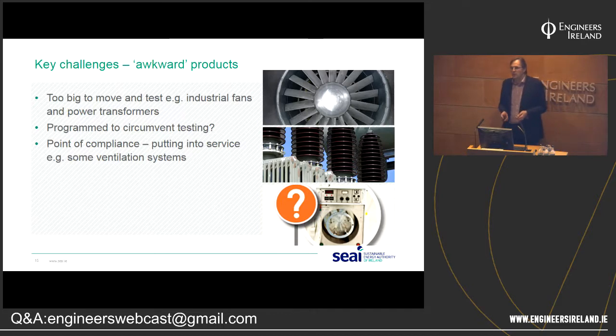Some products are too big to move. We can't send them to a laboratory in France because you can't move them. Industrial fans and power transformers might be good examples of that. So we have to find different ways of actually testing those, quite often in situ, often where they're being manufactured, potentially, or where they're actually being installed. But that's a challenge which has been addressed by an EU-funded project specifically dedicated to that challenge.